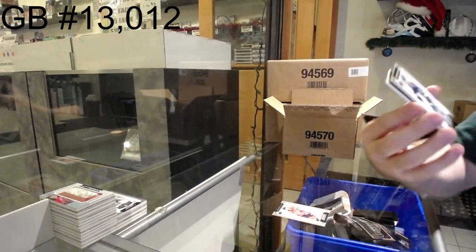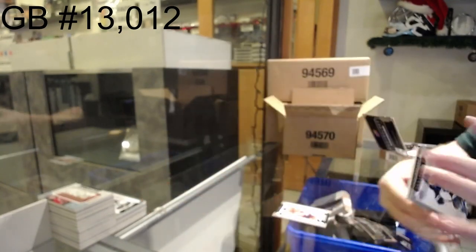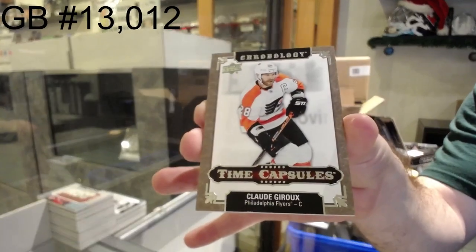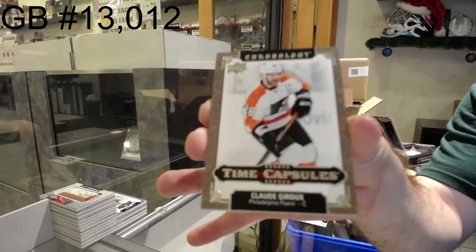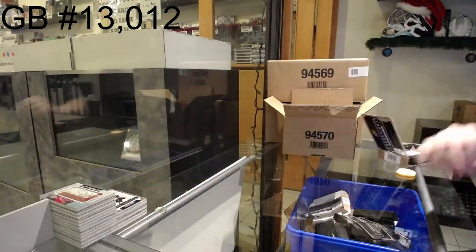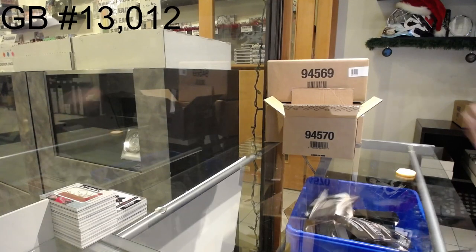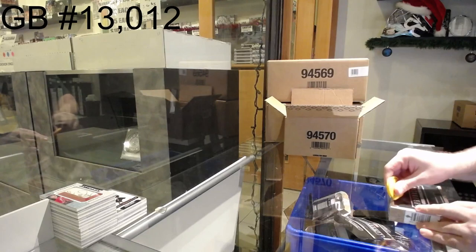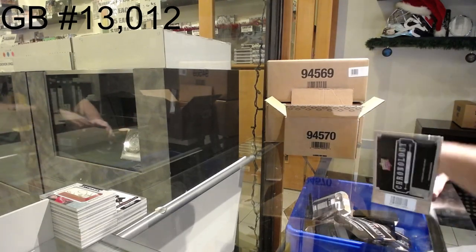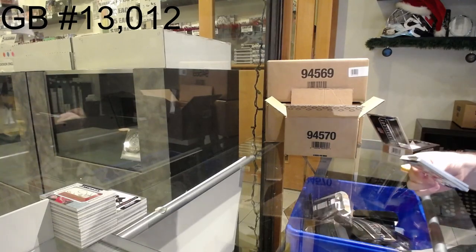We've got for Tampa Bay Lightning, Yanni Gourde. And we've got for the Flyers, Claude Giroux. The person who asked for a refund, what break are you in, by the way? Just in case I actually do have to help you. You gotta remember a lot of these things that happen. Upper Deck doesn't just produce all these cards. Vendors produce these cards. So unfortunately, in COVID, things get fixed up and change and all that fun stuff, right?